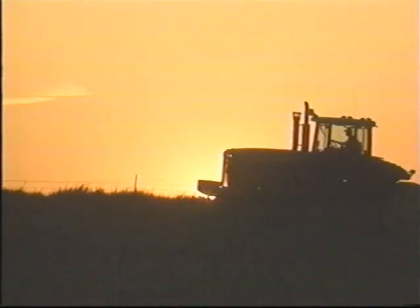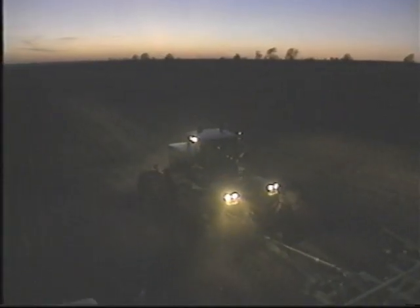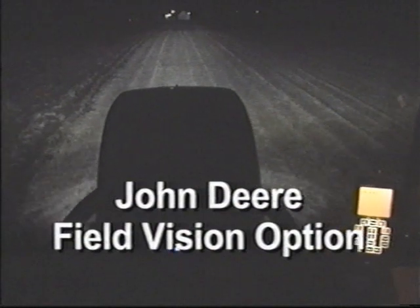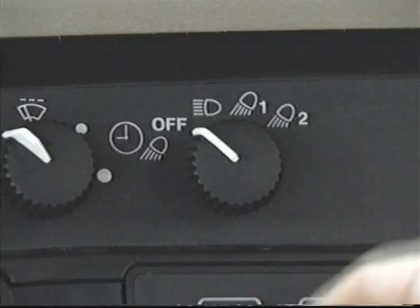Big tractors like the 9020 series don't quit working when the sun goes down. Complete lighting systems are standard on all tractors. Plus, there's an optional new high-intensity discharge light called the John Deere Field Vision option on the front that can light up an entire football field. It's like having a miniature arc welder on the front of your tractor. Delayed egress lighting turns the lights off up to 90 seconds after you've exited the tractor.